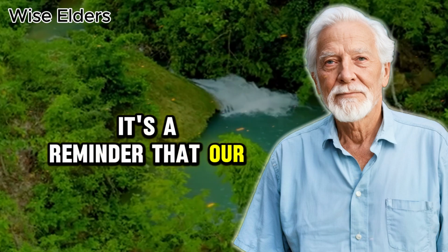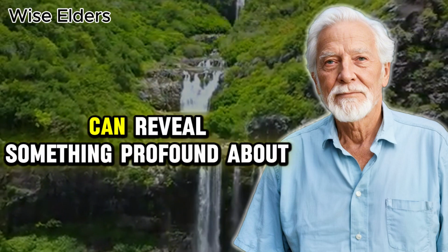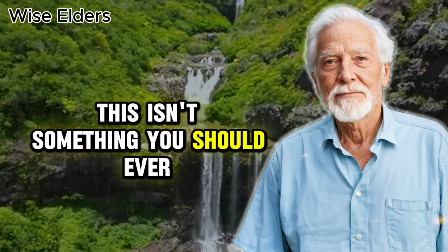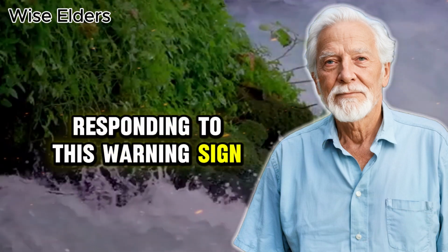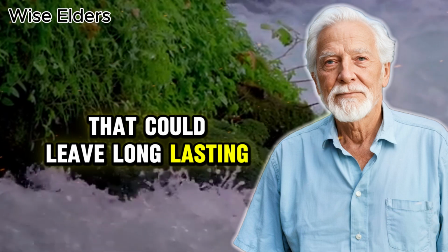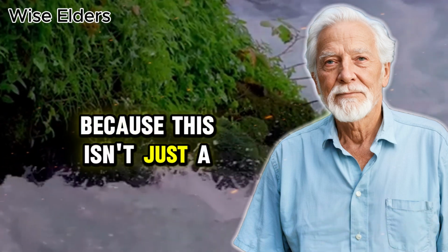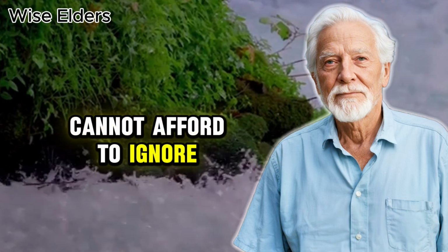It's a reminder that our bodies are so intricately connected, and even the smallest signals can reveal something profound about our health. This isn't something you should ever take lightly. Recognizing and responding to this warning sign could not only save your life but spare you from the devastating effects of a full-blown stroke that could leave long-lasting, permanent damage. Listen to your body, because this isn't just a minor inconvenience, it's a message that you cannot afford to ignore.